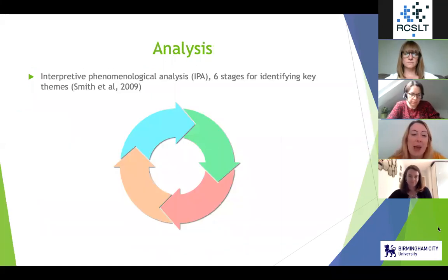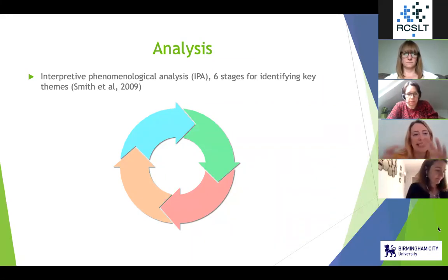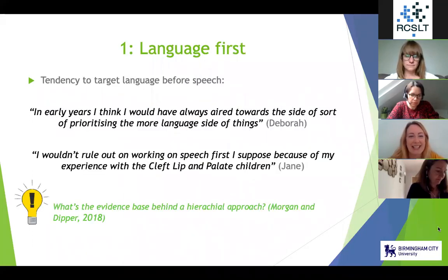So I analysed the data on a case-by-case basis initially and looked for key themes within each individual account. And then at the end of that, I looked for key themes across all of the data. So patterns and connections between all the individual accounts to see if there were any salient themes coming up or reoccurring. Okay, next slide, please. So I'm just going to talk through 4 of the key themes that I found.